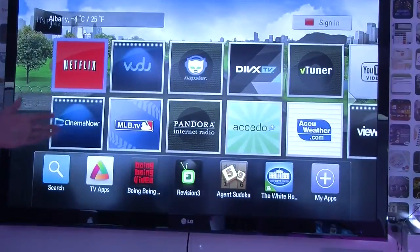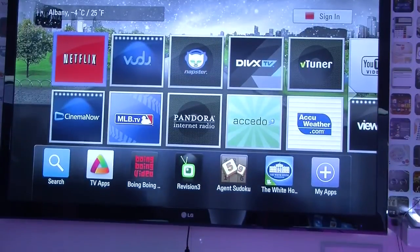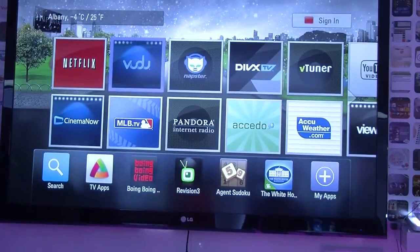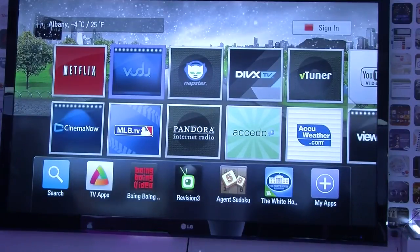And you'll see a lot of different things. DivX TV, we already talked about a little bit before off camera, and that's where you can get your podcast through. We were the first ones to actually do DivX TV. And this is where you'll find Hulu Plus, Major League Baseball, NHL. This is not a finalized list that's out there.